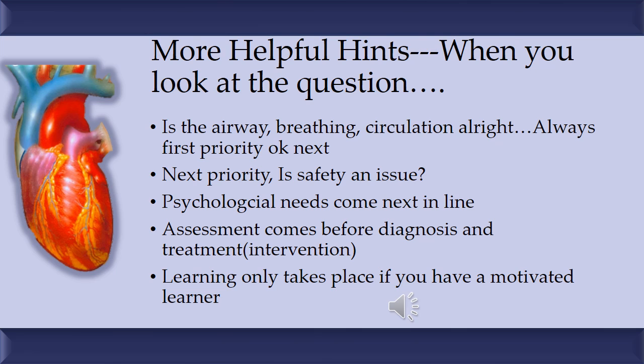So again, some more helpful hints. ABCs are always first, or now we talk about CABs, but airway, breathing, and circulation is always the most important thing. It's always the first priority. Your next priority, going along the Maslow hierarchy of needs, is safety. Is safety an issue in this question? If not, then you don't have to worry about it, but it is the next in line priority. Have their psychological needs been met? So it's airway, breathing, circulation, safety, then psychological needs.